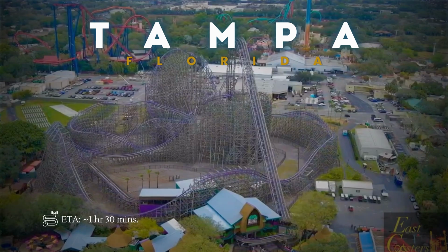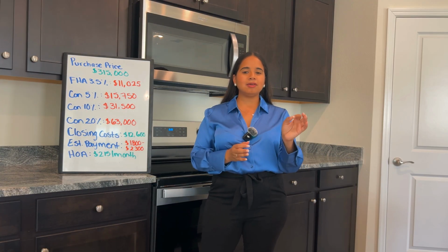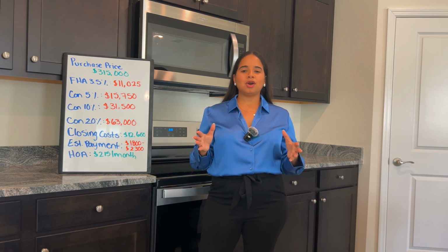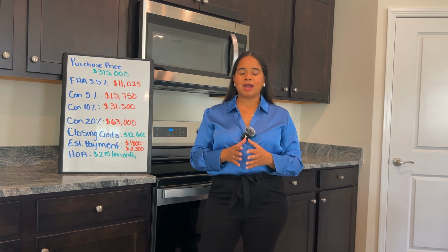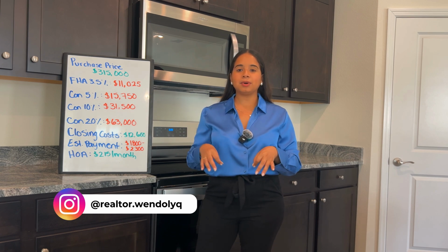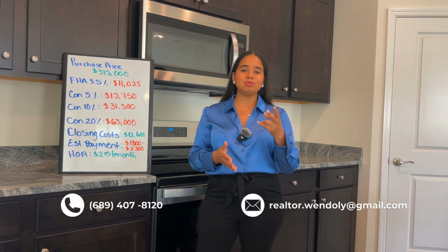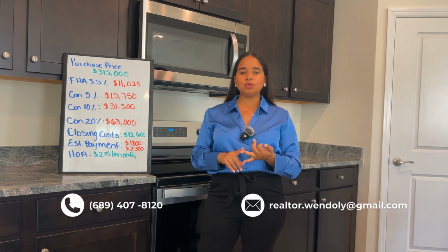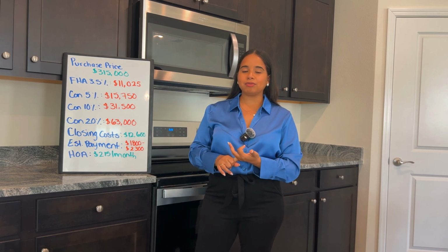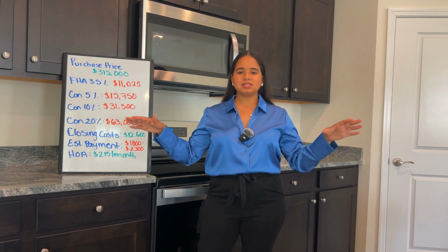So if you want to go to Busch Gardens and enjoy some time there with your family, or if you want to go to Clearwater Beach or even Siesta Key or any of the beaches along the coast, we are only an hour and 20 to an hour and a half from that location. Now, in regards to what's nearby, we have a Publix just about 4 minutes, not even, maybe 2 minutes from this community. And then we're also going to have an Aldi's and a Lowe's, only 4 minutes away from here. And everything else is literally going to be about 7 to 10 minutes away.